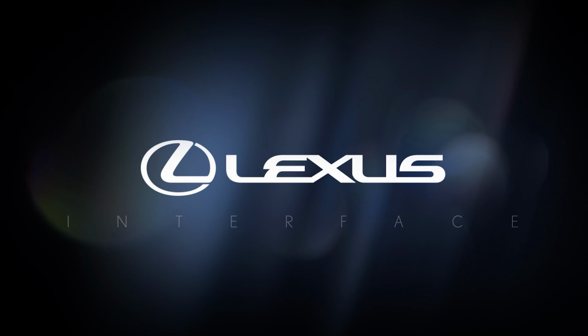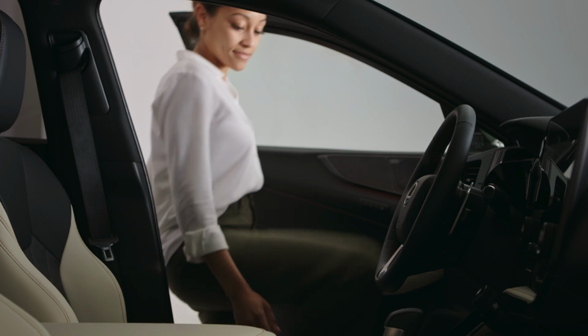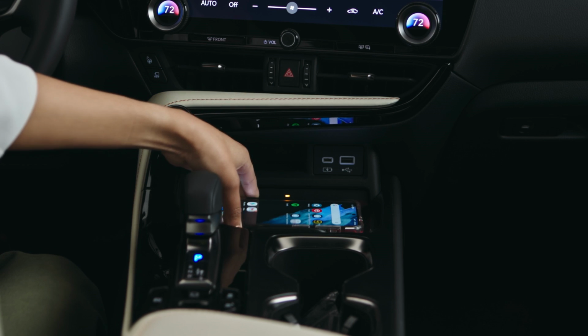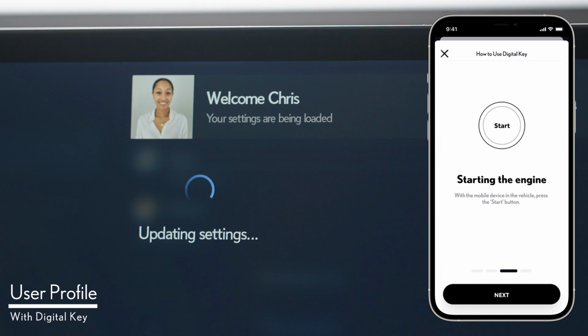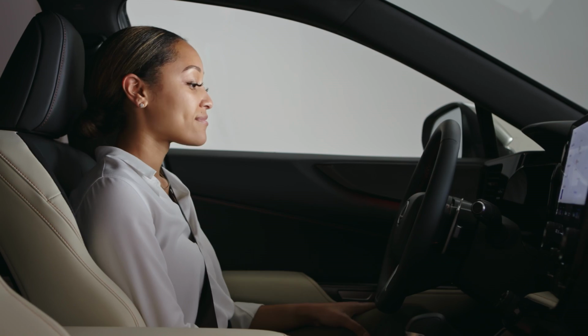So right here, this is again for the Lexus brand, but we'll be seeing a similar system, and I'm sure it'll be identical in a lot of ways. But first of all, look at that huge screen. The other thing we're going to see is it's very easy to change your temperature. And look at this phone here. Just pop it right in, and you can set up your user profile. It's going to know your music preferences, your past history, things like that that are important to you.